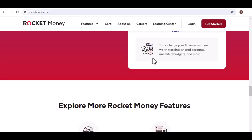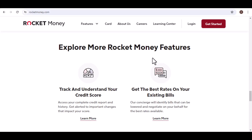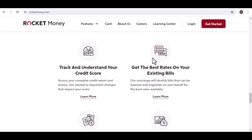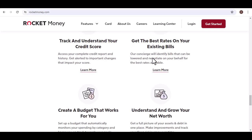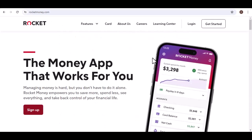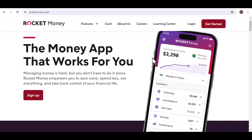The elusive savings account, not a free lunch. Rocket Money also promotes a smart savings account. This high-yield savings account sounds like a great way to grow your money, but there's a hidden cost. You see, while they might offer a competitive interest rate, you'll need to be a premium member to access it. So, again, the free features are like a gateway drug, luring you into the paid services.